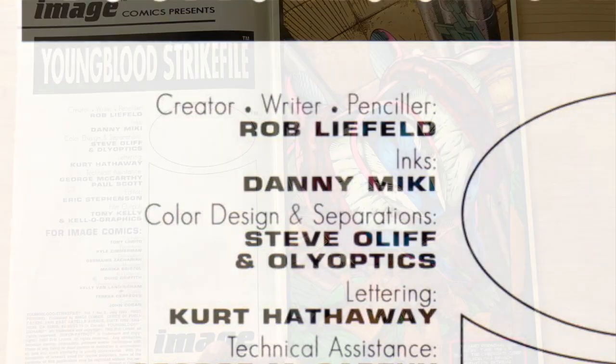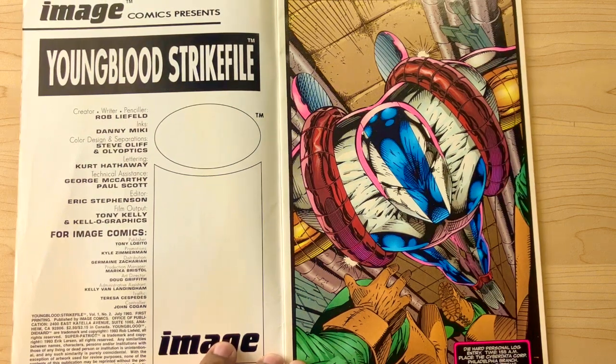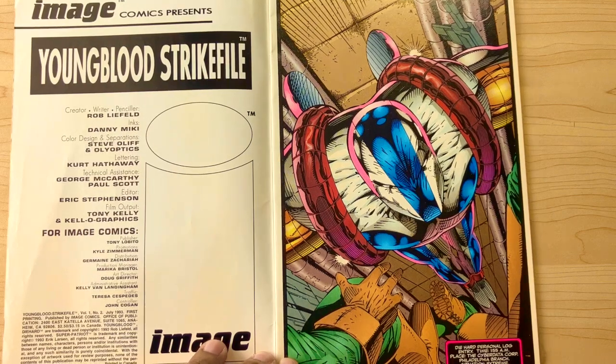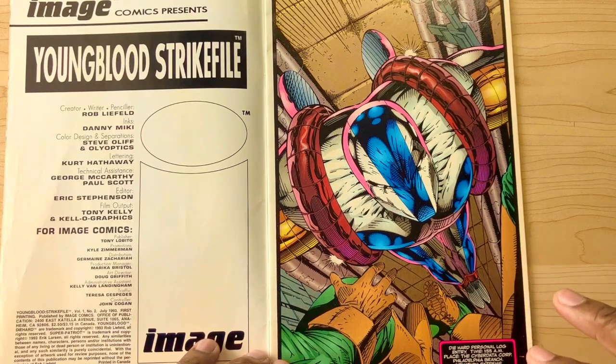Inkers don't get enough credit as they should. I know for me personally, inking can be very tedious and it's a very time-consuming thing to do, but I appreciate all the inkers out there. I know it's not an easy job, and it can change artwork for the better or for the worse. But in this case, Danny Mickey did a great job inking over Rob Liefeld's artwork, and he has been part of a lot of very classic pinups and also very good covers as well as an inker. So I want to give a shout out to him. And he actually does an amazing job with this book in particular. So let's take a look inside.